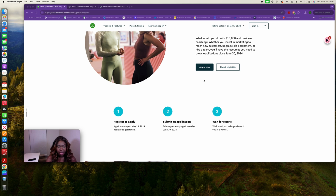So there's 3 steps. You want to register to apply. The application actually opened up May 28th of 2024. You'll go in and submit, and it needs to be submitted by June 30th, 2024. And then you want to just wait for the results. They're going to email you and let you know if you're a winner.